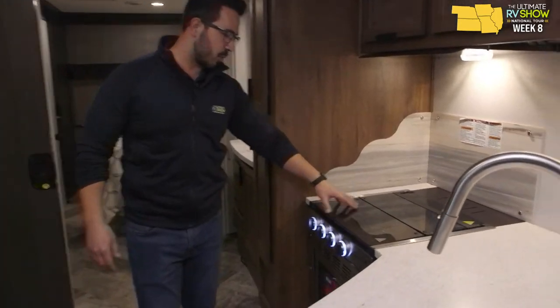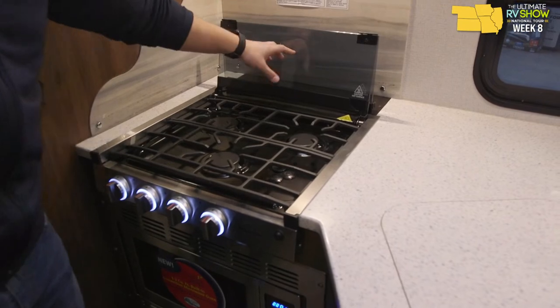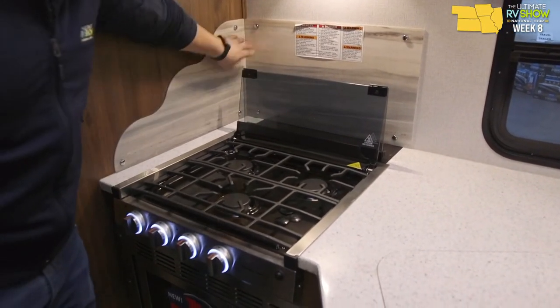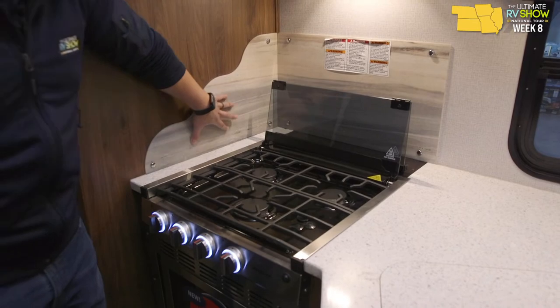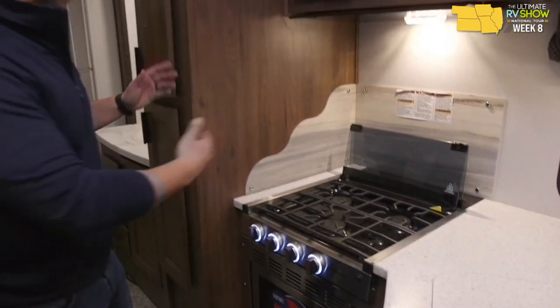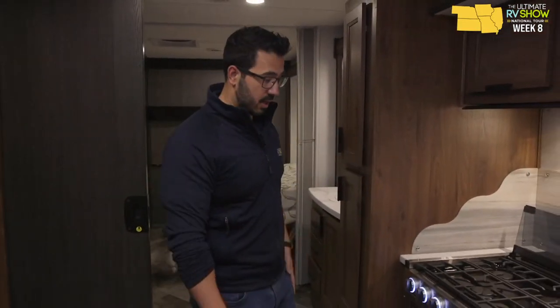Three burner cooktop over to the side. The knobs light up. It's a Magic Chef. You can just pop that guy up like so. Got that glass backdrop there, so it makes it nice and easy to clean. Plus, this backsplash and the side splash here too, which I like that they put on here. A lot of manufacturers don't. And the fact that it doesn't have too much design to it as far as texture means that it will be easier to clean than a lot of the other ones that are out there.